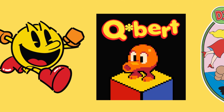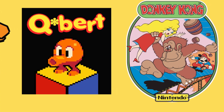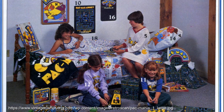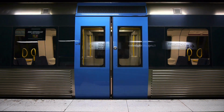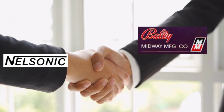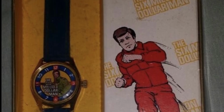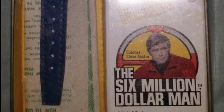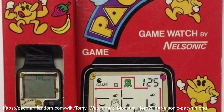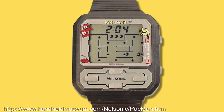With these emerging character-driven games and the explosion of interest during the so-called golden age of arcade games, the time was right for a watch company to snap up the licenses. It seems Casio didn't jump on this, despite being the leader in the game watch field. Instead, it was Nelsonic, who made the move to agree a license deal with Bally Midway. Such licensing deals were part of the history of the brand, who had licensed the right to watches for The Six Million Dollar Man, amongst others, and the first licensed gaming watch was Pac-Man, complete with mini joystick on one of the variants and pad-like buttons on the other.